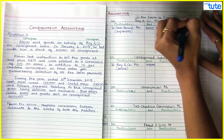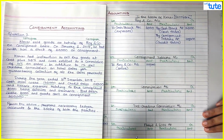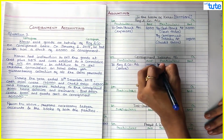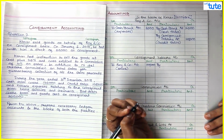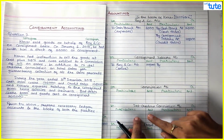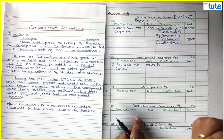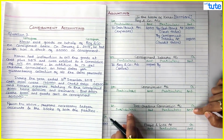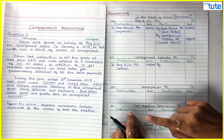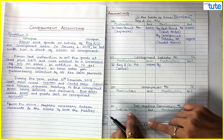So in the books of the consignee, what is the entry for bad debts? It is bad debts to debtors, so it will be credited to the debtors account. But now for this bad debts, for this responsibility, we are receiving this Del-Credere commission. So instead of debiting the bad debts account, we debit the Del-Credere commission account. This we also have discussed in our explanation video, why we debit the Del-Credere commission account.